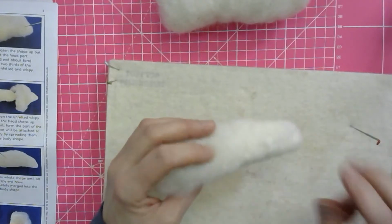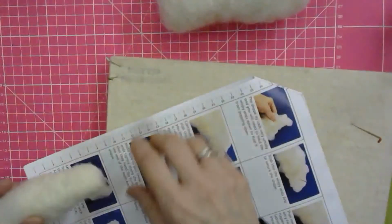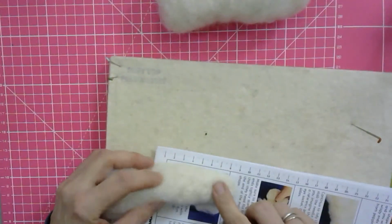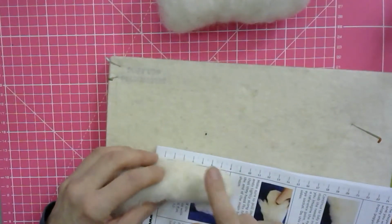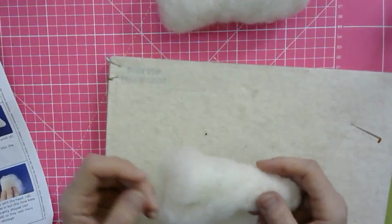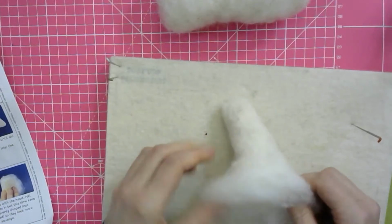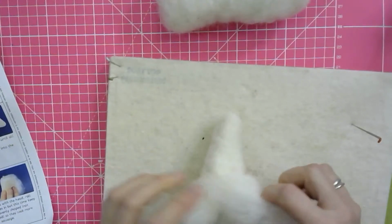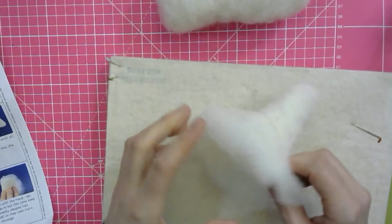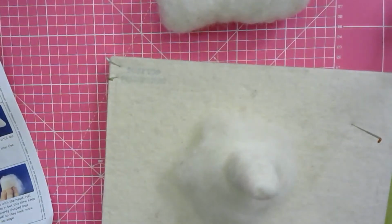Right, there's my polar bear's head now. Let's just check against the measures here, tape measure here. So yeah, that's pretty good. That part is now felted. This is nice and fluffy, and we can go on to the next step, which I will do in a minute, but it involves basically pulling out these unfelted fibers so that you have a nice cone. Look, you can stand it up.